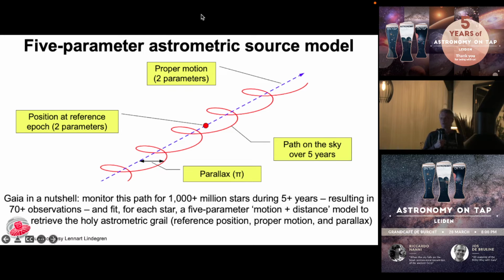And then the only thing we do is we fit for every star a 5-parameter motion and distance model. So the distance is the size of the ellipse. The motion is the extent of the elongation and the direction in which it goes. And we fit that model to retrieve the holy astronomical grail. So that's the reference position, the proper motion, and the parallax. And that ends up in our catalogue, and that is brilliant science.